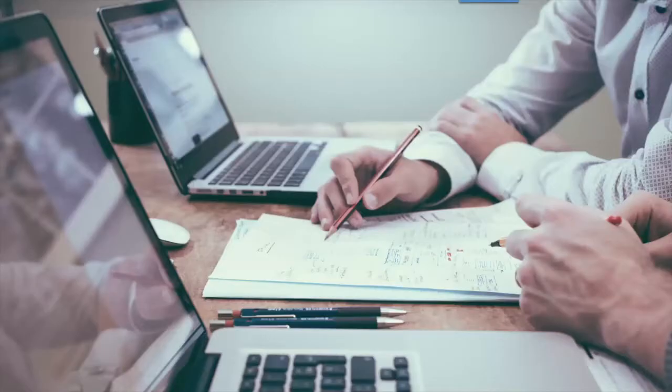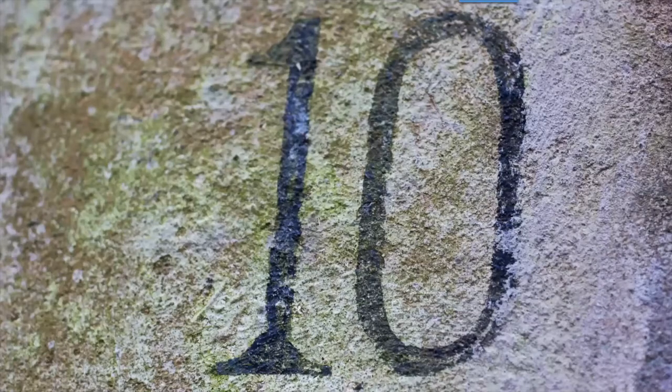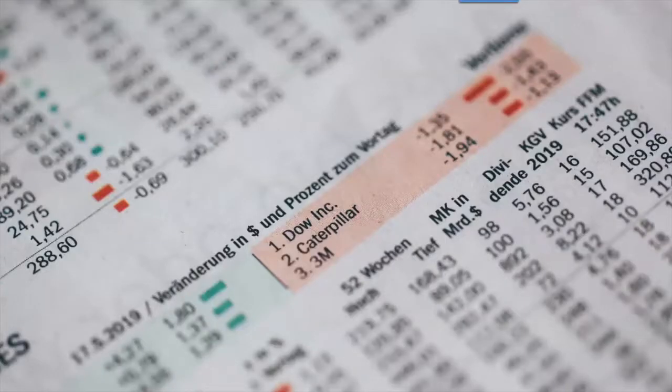Reason number nine, it's a transferable skill. It's a sellable skill. So if you go for a new job or you want promoted, Excel skills are a good thing to have. Number 10, I suppose this one's a bit obvious. Excel makes it really easy to analyze data. That's what it's built for. That's one of the functions and purposes of it.